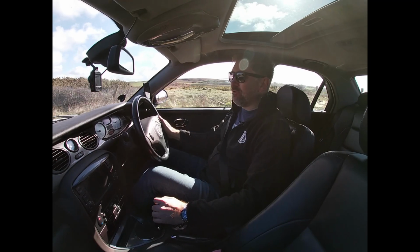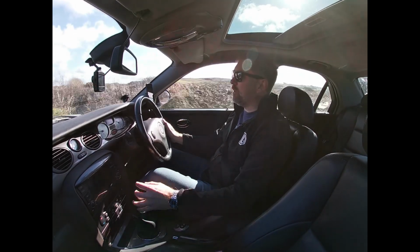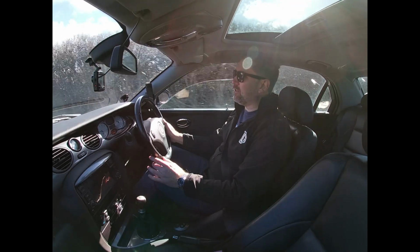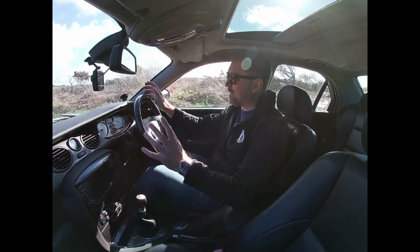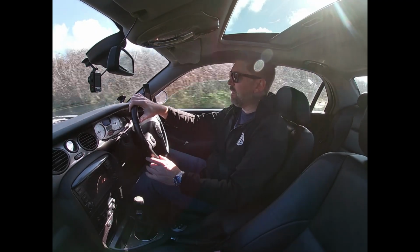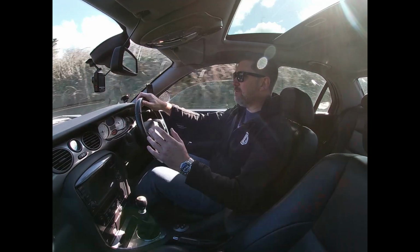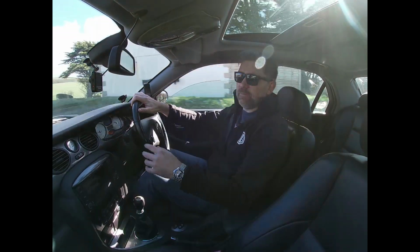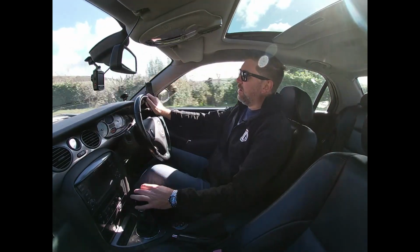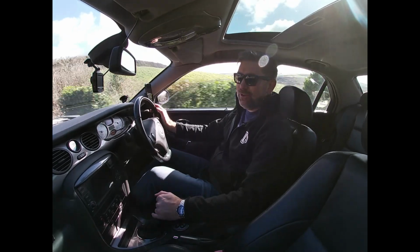Well, Godrevy was a real treat. I almost didn't put it on the list of stops, but boy, I would have missed out had I not done so. Really beautiful, spectacular place, particularly on a day like today, and it wasn't too busy either. I think it's also where the Celtic Sea meets the Atlantic, so yeah, a little bit of trivia. Okay, on now to somewhere completely different. Let's go to Newquay.